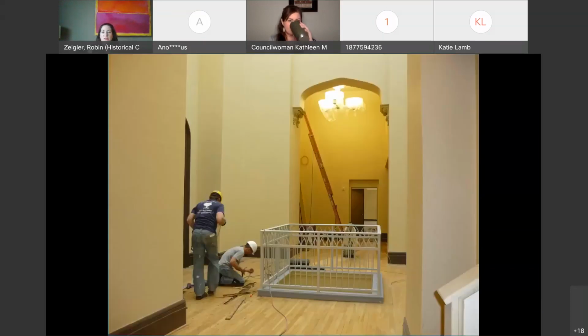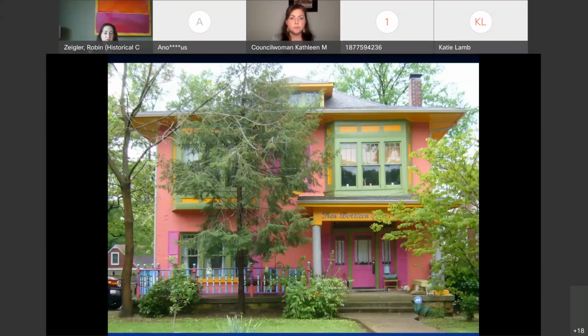And again, we don't review interior work. So any work you want to do in the interior, we're not going to review it. That would just be a codes permit. And we don't review paint color. So if you want to paint your house pink with purple polka dots, you can do that. We're not going to review that.